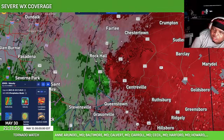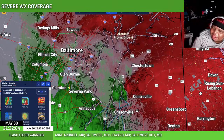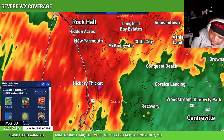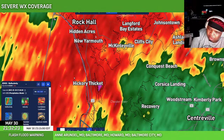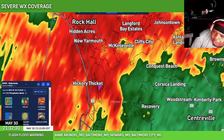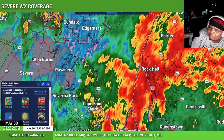But even then, Rock Hall, McKinleyville, Cliff City, Johnsontown, Corsica Landing, pay attention, because this one right here I don't trust. It's been trying to flare up, but it's also becoming a little bit more linear. Well, we still have a hook. The hook's still there, it's just very faint in terms of how it looks on reflectivity. So if we do have that, it's going to be there, but we'll have to watch this closely. I doubt anything is happening for right now, at least in terms of tornadic activity, but again, something to really be mindful of.